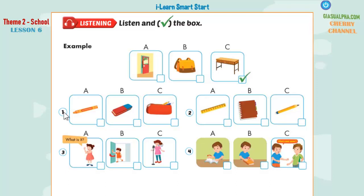One. Is this an eraser? Yes, it is. Two. Is this a pencil? No, it isn't. What is it? It's a ruler. Three. Please sing a song. Sure. La la la la la la la. Four. Please close your book. Yes, teacher.